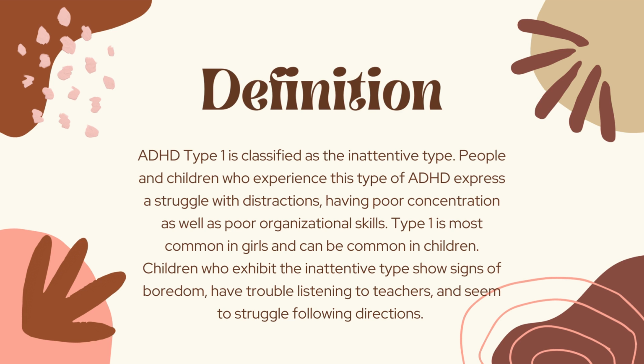Alright, so here is the definition of ADHD type 1. ADHD type 1 is classified as the inattentive type. People and children who experience this type of ADHD express a struggle with distractions, having poor concentration, as well as poor organizational skills. Type 1 is most common in girls but can also be common in children. Children who exhibit the inattentive type show signs of boredom, having trouble listening to teachers, and seem to struggle with following directions.